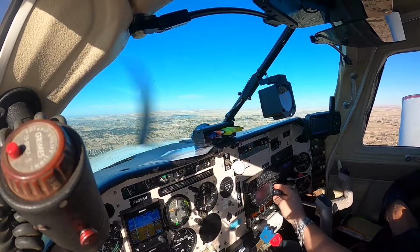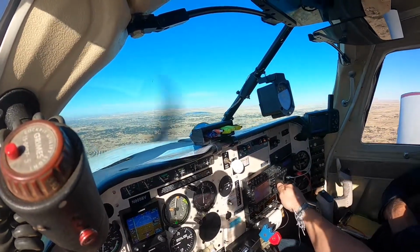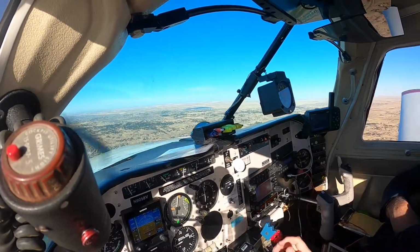Upon landing, remain east, 17 left, utilize taxiway Alpha with a left turn out to the east. 95, Mike Delta.